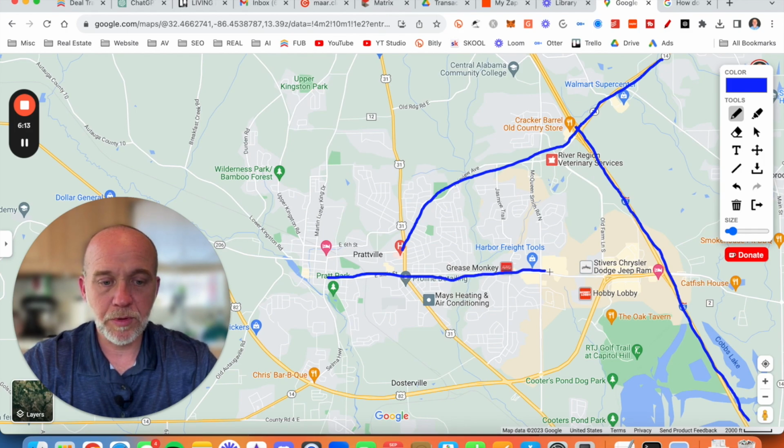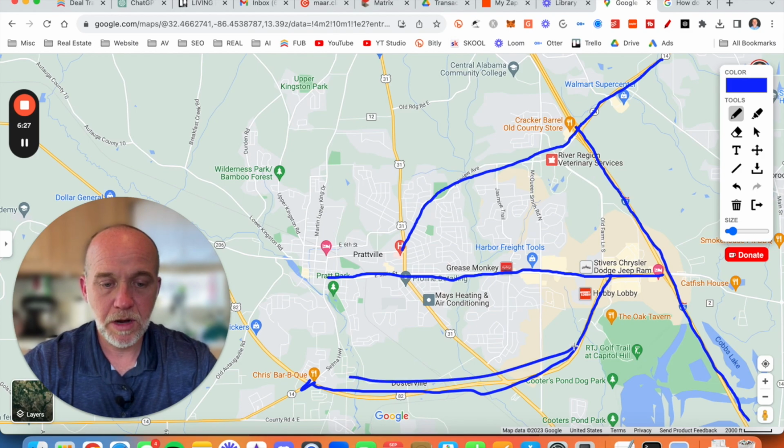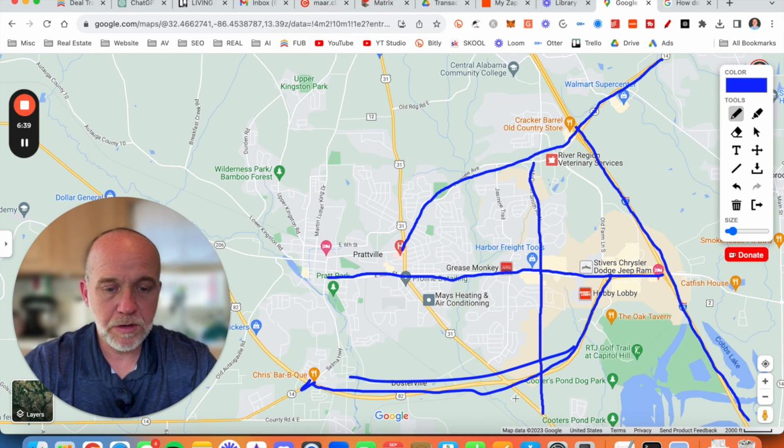This is probably one of, if not the busiest road in Prattville. Highway 82 goes around Prattville like this, and it really stops. I mean, it keeps going, but this is the busiest part right in here. McQueen Smith Road turns into, I'm blanking on the name, but McQueen Smith Road goes all the way from Highway 31, which I'll show you in a second. So McQueen Smith Road, that's one of the busiest roads here in Prattville.